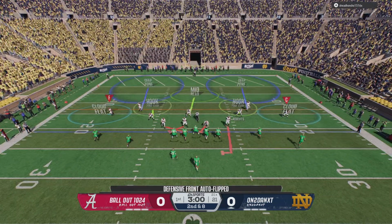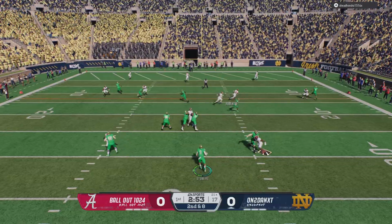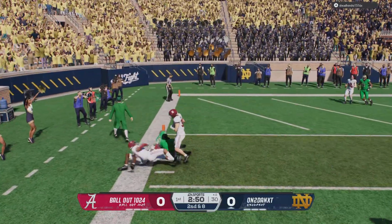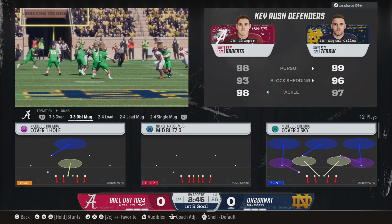After picking up a couple, it's 2nd and 8. Looking for a man. It's Stowers. Oh, they're after him. Fires to the tight end. They're able to keep him out of the end zone. He'll be stopped at the 2 after the big play in the passing game.